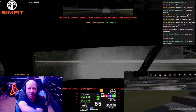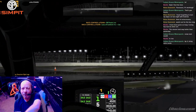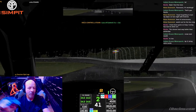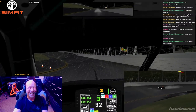Whoa, we're going around. Yeehaw! All right, so we hit that infield. We cut that corner, and our car hydroplaned and pushed us 10 meters into the corner. Bring extra socks.